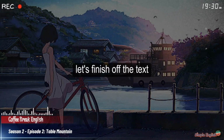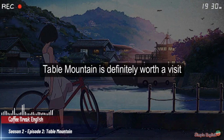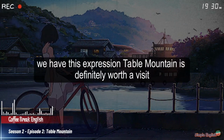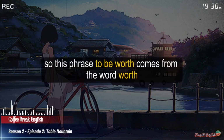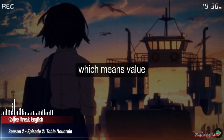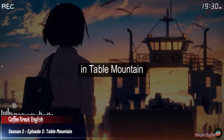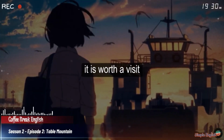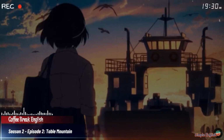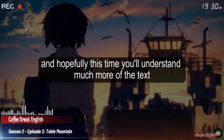Let's finish off the text. With so much to offer, Table Mountain is definitely worth a visit. Good. So in this final phrase, we have this expression, Table Mountain is definitely worth a visit. So this phrase, to be worth, comes from the word worth, which means value. So it means there is something that is valuable to see in Table Mountain. It is worth a visit. Excellent. I think it's worth listening to this text again now that we've gone through it, and hopefully this time you'll understand much more of the text. Good idea.